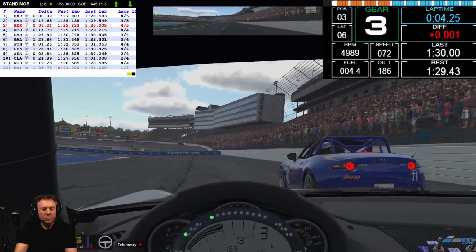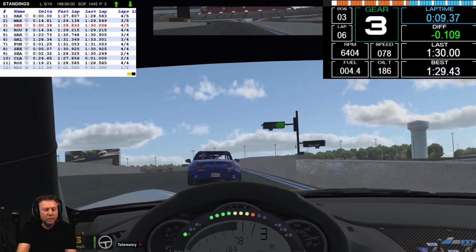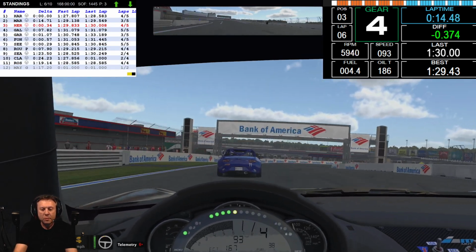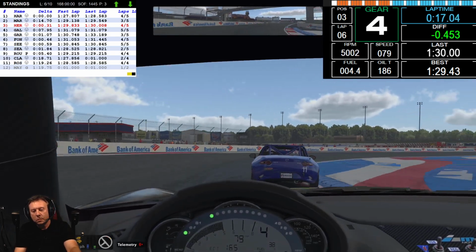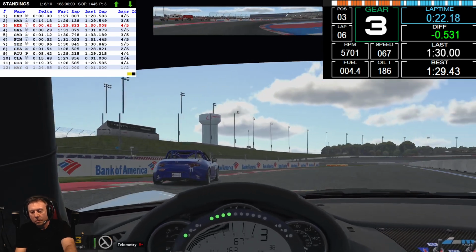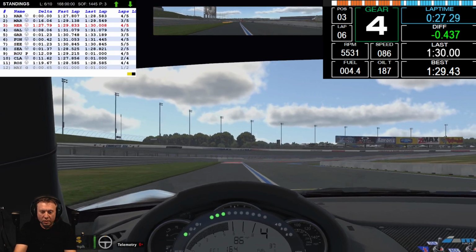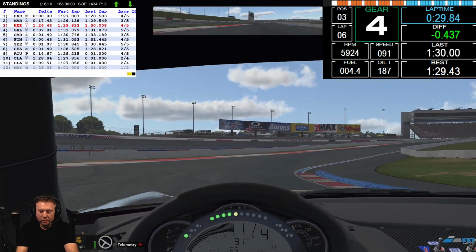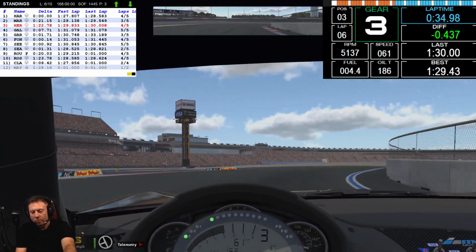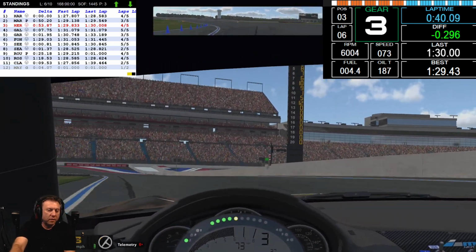That's half distance. Fuel levels are fine. Problem is that these guys don't seem to be able to do that last chicane any better than I can do that previous chicane. And now we start to see the attrition. The difference between being able to drive fast and being able to race.